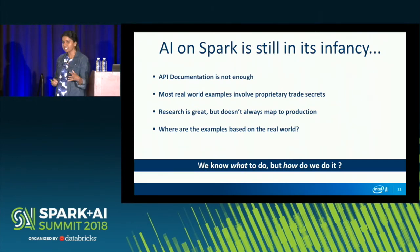And honestly, I think in the space of AI, we've come so far ahead from research. If I compare research to what happens in production, it's as different as novelty versus what's useful. It's not about a state-of-the-art model. It's not about squeezing in that extra 1% accuracy, but about building an end-to-end robust system where you have to take into consideration all the headache with your data prep. And seriously, where are those examples?